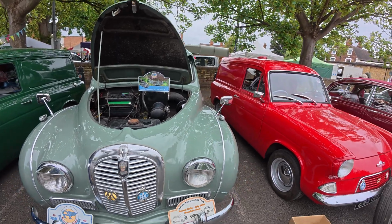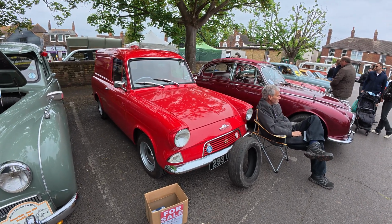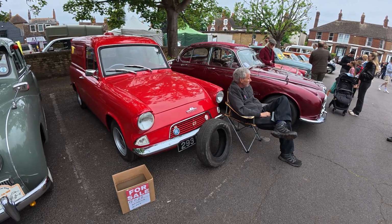Can it have a sunroof or...? Here's another Thames. Looks like a Thames. Again, the front end is like the Ford Anglia. It must have been really popular.